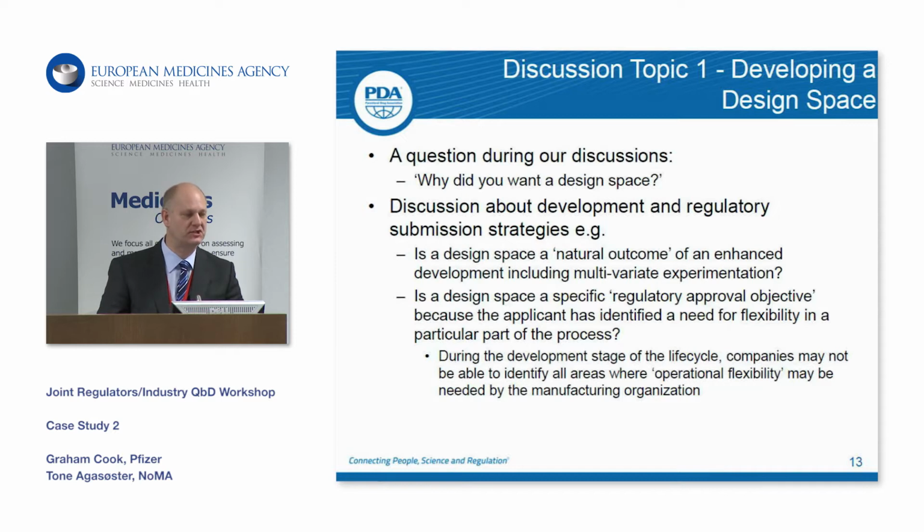So then we got into discussion, in the team, about the design space concept, and we had some really interesting questions, and I think it was Jean-Louis that asked a really fundamental question that caused a bit of head scratching amongst colleagues in Pfizer at any rate, which was, why did you want a design space? You know, kind of an obvious, simple question, but actually it's a very profound question, and it's profound because it really makes you think about your strategy, not only for development, but for submission and subsequent operation in the commercial phase of the life cycle.